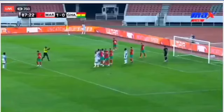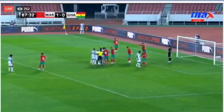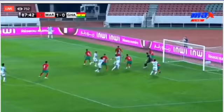Jordan will take up that responsibility. Referee Diouf will have to calm down tempers, calm down the nerves of these players. Hey, it's getting heated in that 18-yard box of the Atlas Lions. It's Andre Djikou, Baba JC.